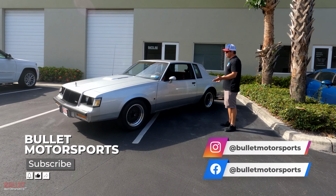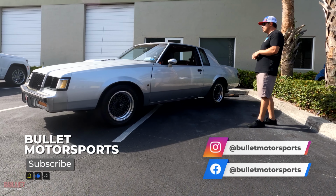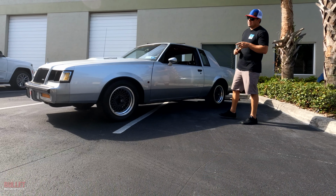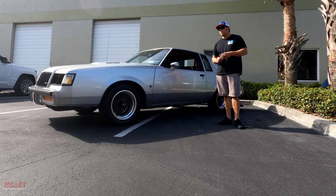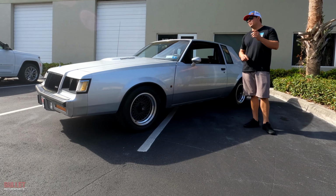Right next to me, we have our first T-Type sale. This is a 1987 Buick Regal T-Type, red interior, column shift. The cool part about it is it has a fully built motor and a built transmission. 550 wheel horsepower, runs on 100 octane. This is a weekend warrior.